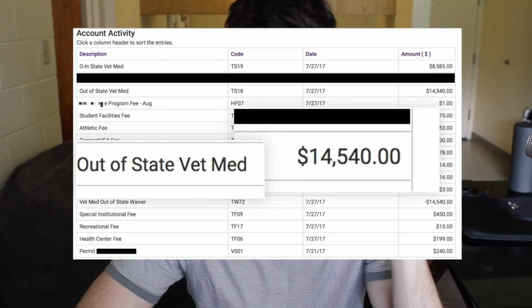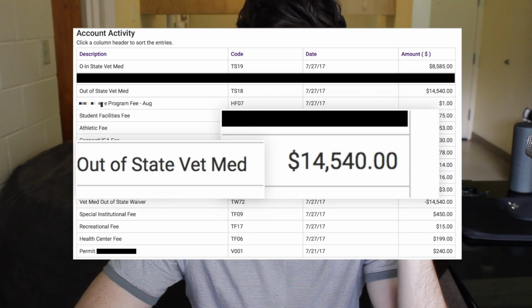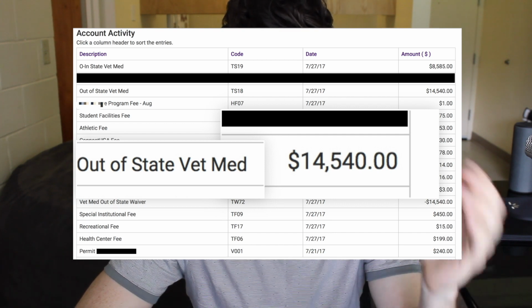And if you looked at this carefully, you're probably thinking, whoa, what's that $1,400 charge there for out-of-state vet med? Well, as it turns out, I'm actually a South Carolina resident. I've never actually lived in Georgia prior to coming to vet school here at UGA. However, when I was accepted here, I was lucky enough to get an in-state spot, one of the 17 in-state spots that Georgia offers to South Carolina students.